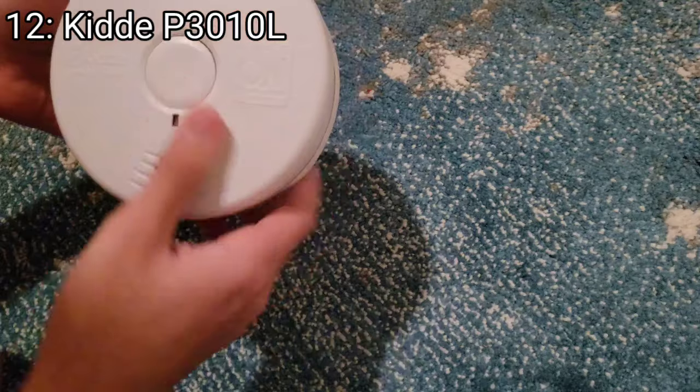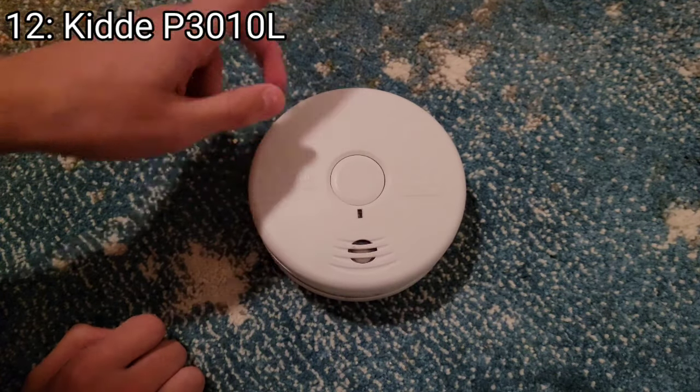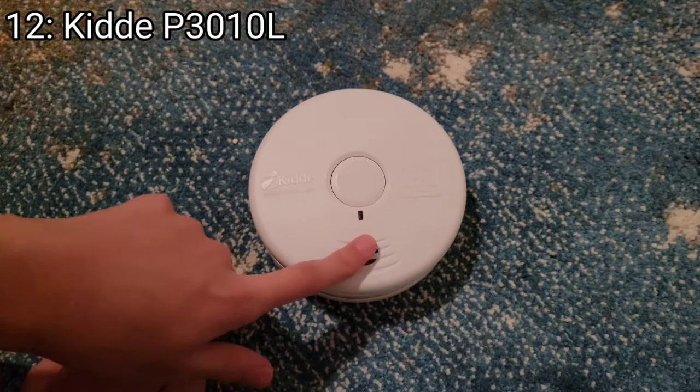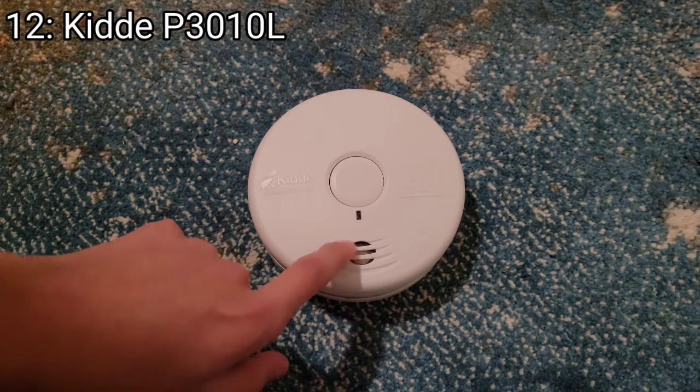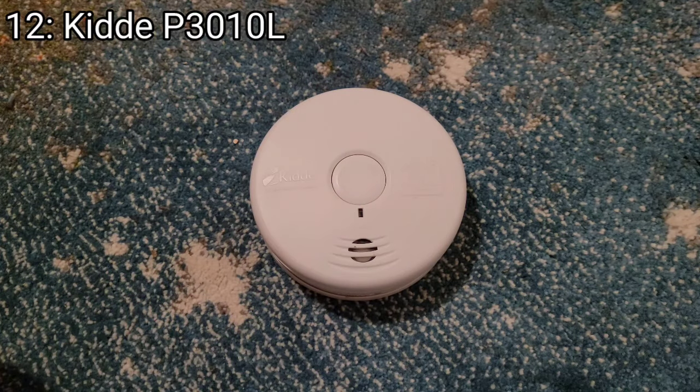Yeah, we have a P3010K-CO in our house. It hasn't failed yet. Yet. And so, the 6 months hasn't been installed yet. So, we're going to go ahead and test this one. Why the hell did it not go off?